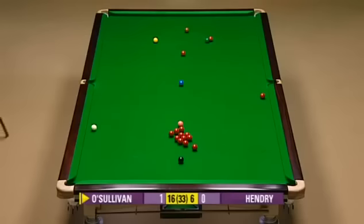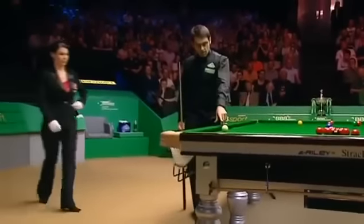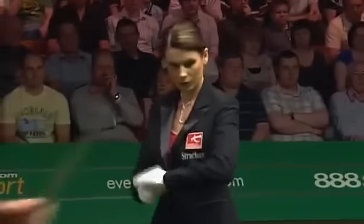Well, there's a loose red above and to the right of the black, and I think if he slots his black in, just playing ball, he's a natural angle to play for that loose red. Just asking for the cue ball to be cleaned.